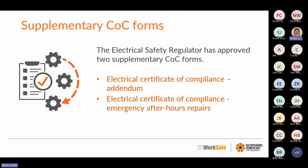Okay, supplementary COC forms. There are two approved forms, electrical certificate of compliance addendum. And this covers electrical networks, energy storage systems, electric vehicles, generator changeovers, hazardous areas, inverters, patient areas, restricted license work, and solar photovoltaic systems. So if you're just doing normal electrical work, you just use the normal COC. If you're using an expanded form of work listed there, then you require the addendum as well.